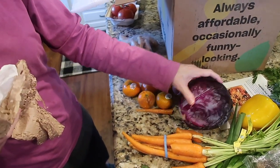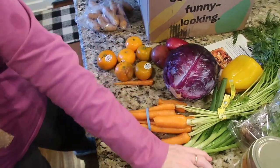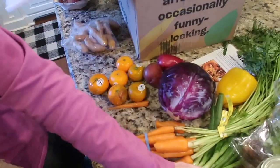Coleslaw. In a video. I've never made it with red cabbage. Have you ever had red cabbage coleslaw? I don't know. I just eat whatever they cook. Okay. Oh, you cook. All righty.